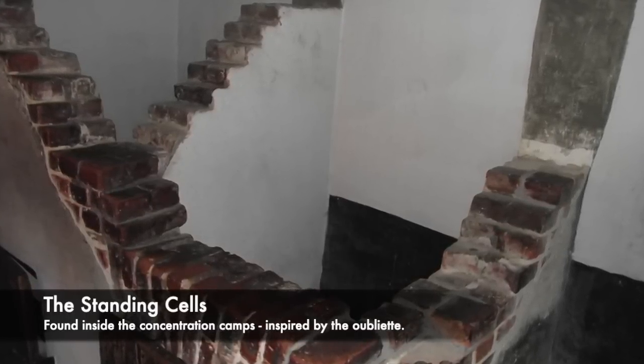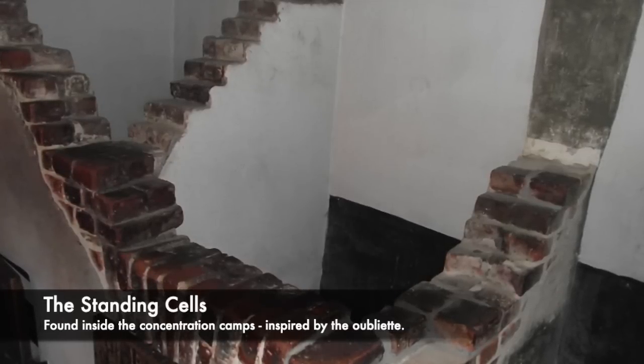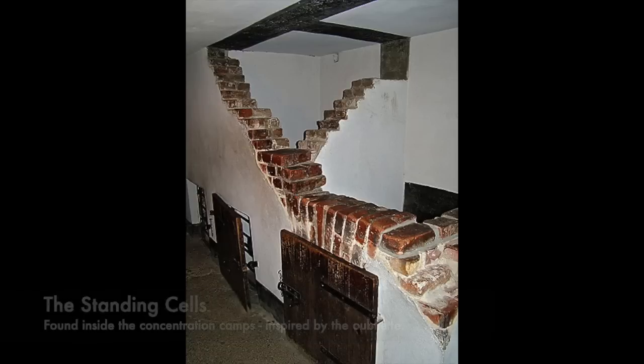Another prisoner claimed that inside his standing cell, he was given a small piece of bread every 3 days, and that on the 4th day he was taken out of the cell and was given a normal meal before the ordeal then began again. The point of this was punishment, and it was to torture prisoners, also so they would not infringe on the camp's rules.